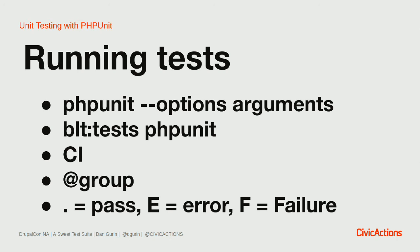All right, so we've got our tests all written and we want to run them. There's a PHP unit executable with a lot of options and arguments. If you use Acquia build and launch tool, that has a command as well. Continuous integration can ideally be configured to run your PHP unit tests. And when we're testing on a local, we can use the at group annotation to only test what we're working on currently. It's one way to do that.